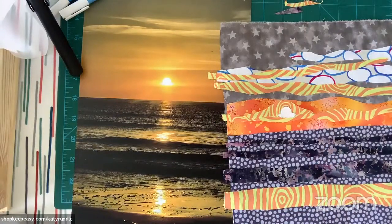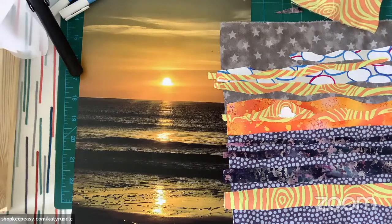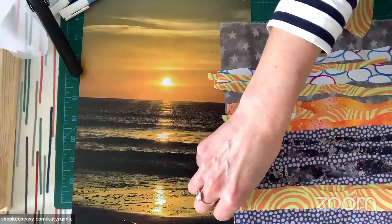I think as well, I would prefer to have cut that piece on the opposite orientation of the fabric, because the lines are going the wrong way for the design. I think that would work a lot better if we had the pattern going horizontally rather than vertically, although the pattern changes direction all the way. Yeah, because they're all circular, aren't they? So I think it would work better if it was that way, but I can change it.